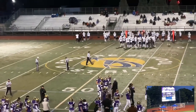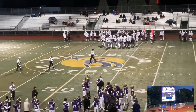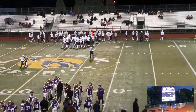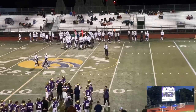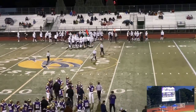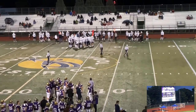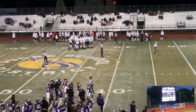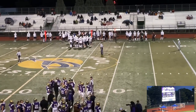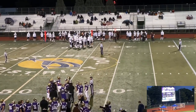When we come back, they're going to switch sides. It's going to be third and about 15. Lambkins are going to need a big play. They've shown the ability to have the big play tonight. Ball's going to be placed on about the 42-yard line.